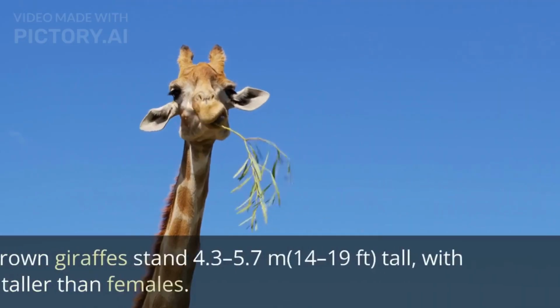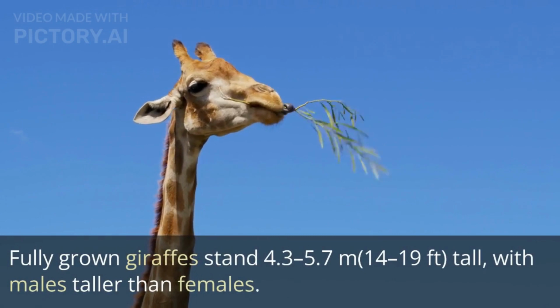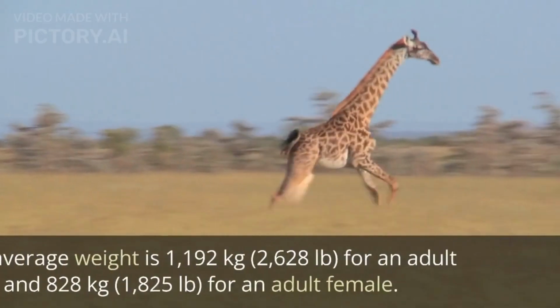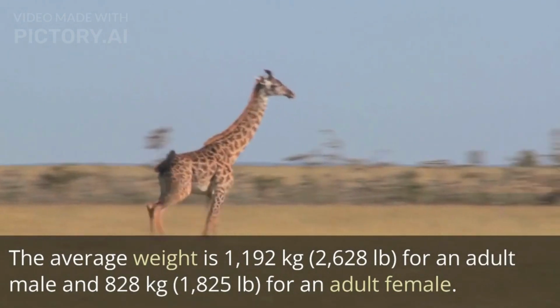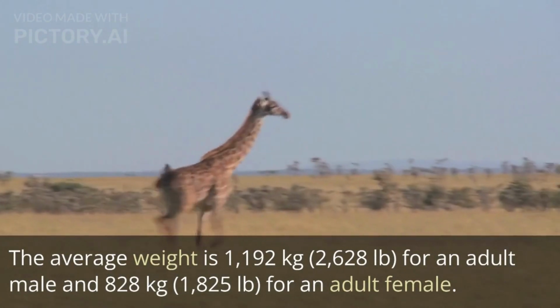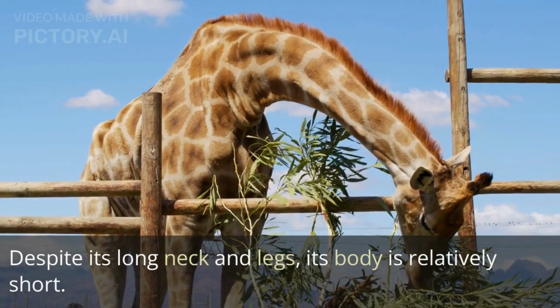Giraffes. Fully grown giraffes stand 4.3 to 5.7 meters, 14–19 feet, tall, with males taller than females. The average weight is 1,192 kilograms, 2,628 lb, for an adult male and 828 kilograms, 1,825 lb, for an adult female. Despite its long neck and legs, its body is relatively short.